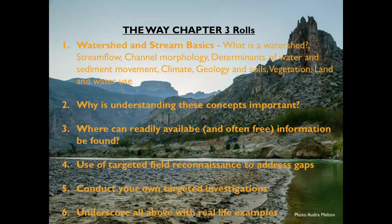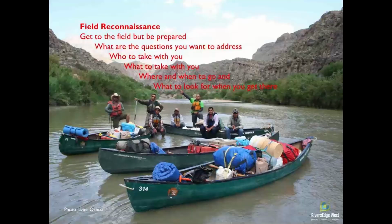And when all that comes to fruition, and you still have some gaps that you really want to address, is how to target your own investigations. And then underscoring all of it with real life examples. So we talk about field reconnaissance, where to go, how to get the best prepared, who to take with you, what kind of expertise, maybe what kind of instrumentation, where and when to go is really key.